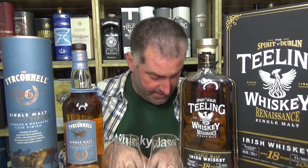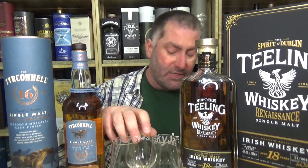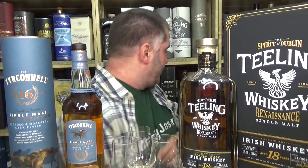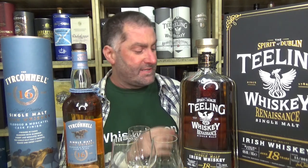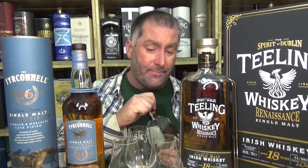Now, I'm going to do something which is a little bit unusual, but I do still want to do this, and I want to show you which is the best whiskey at the moment for this price. Oh, there it is. Bushmills, 16-year-old. Bushmills 16-year-old is a three-wood whiskey.